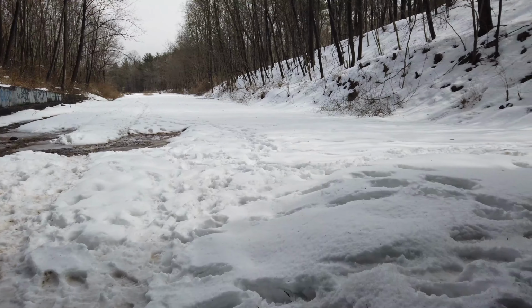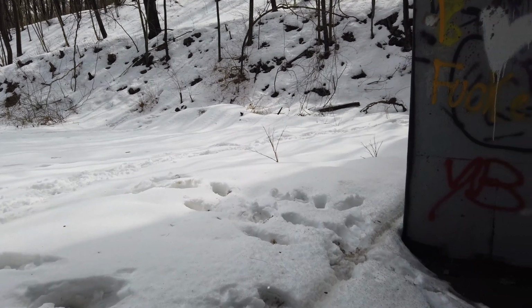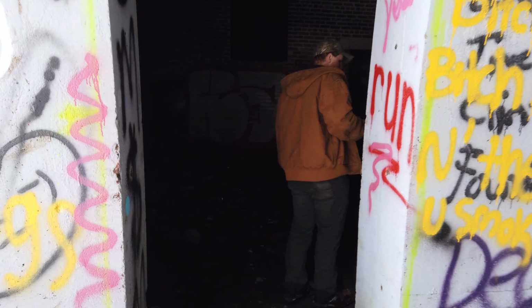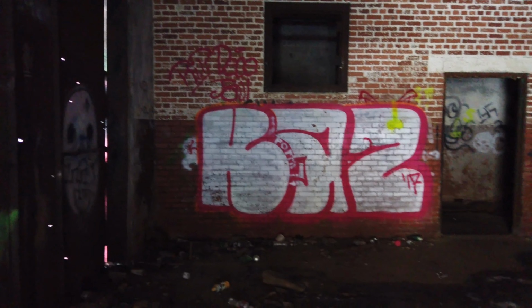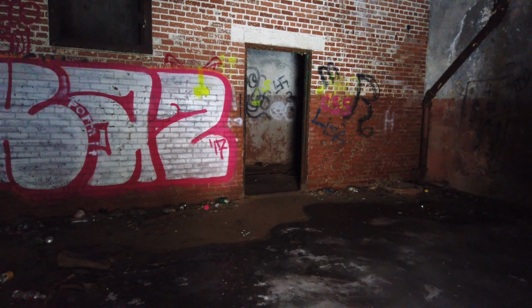Now, when we did arrive, we did notice that on this end, the maintenance room was open, so we did take a peek inside. The floor was mostly covered in ice, but as you can see, you can walk straight in. There is a lot of graffiti everywhere in here, and we walked around looking around.